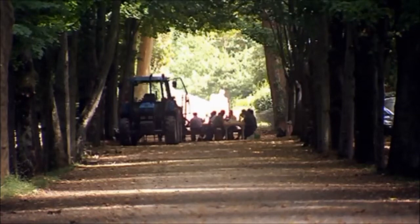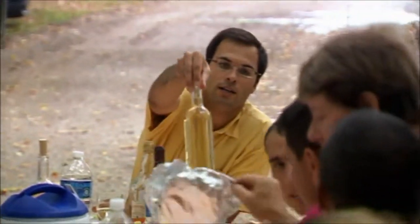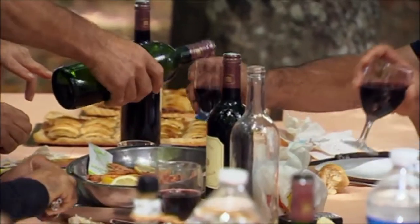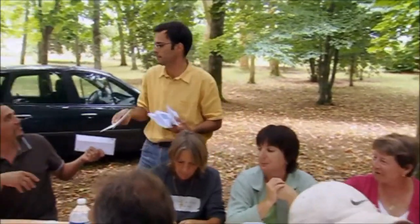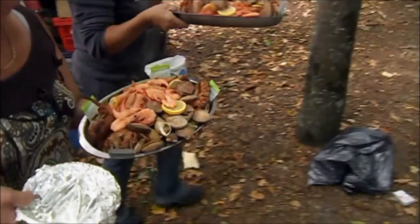Before they go on holiday, the workers have a lunch. The money to pay for it has been raised by selling off old bits of vineyard wire. The paycheck is followed closely by a seafood platter and, one of the perks of the job, a few bottles of the house wine.